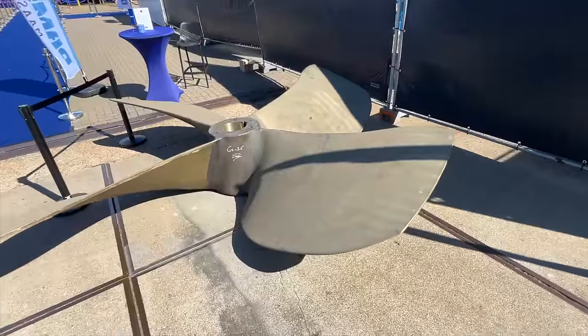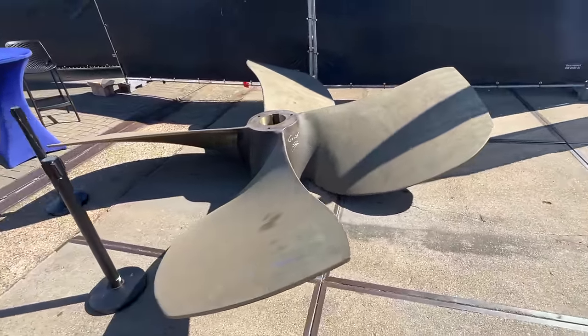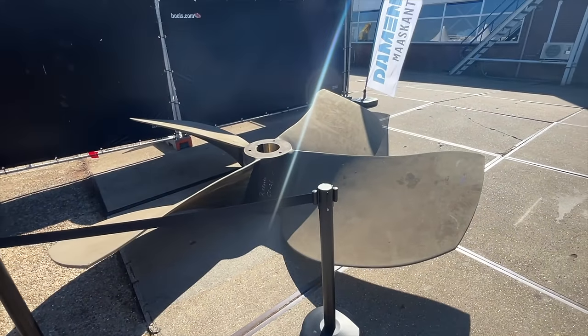And check out the size of this spare propeller. I doubt that there are many things floating around in the ocean when it comes to debris that this propeller could not chop up into small pieces. The torque on Scintilla Maris is incredible.